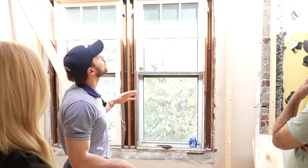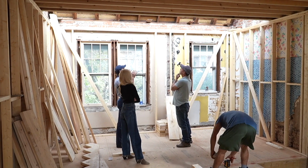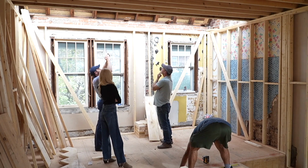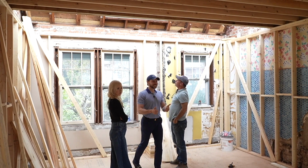So my suggestion would be to frame in the windows. Just frame a complete A-frame. We'll frame this in, we'll insulate it so that it's a perfect triangle. Put new windows in there. They're done, more energy efficient. Decision made?